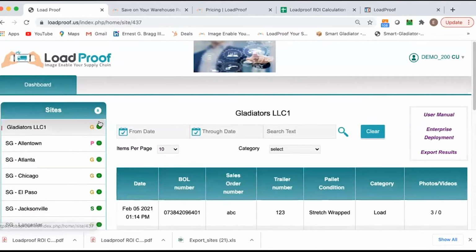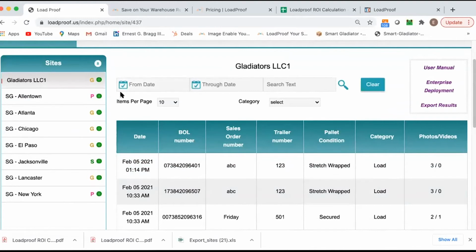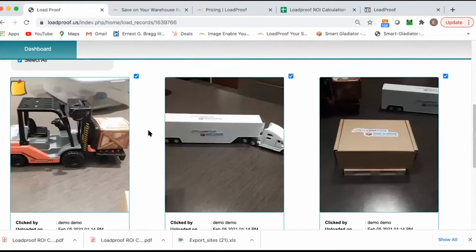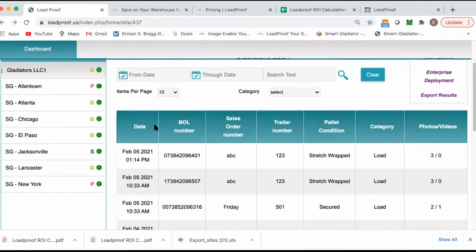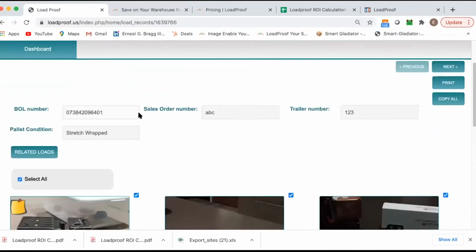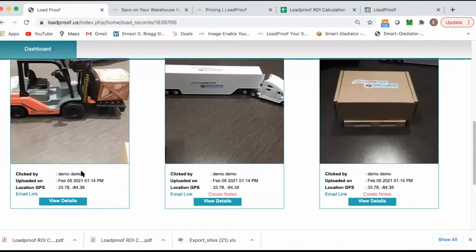All right, so we'll keep moving, and this is the one that we just uploaded here, and I got my photos. Once you open the record, we have our time and date stamp that gets automatically attached to the record. It just threw me off because our time is a little bit different here. And then you can drill down further into the record. We have our clicked by. So that's for the accountability piece. That's a really important piece of LoadProof as well, is the accountability.